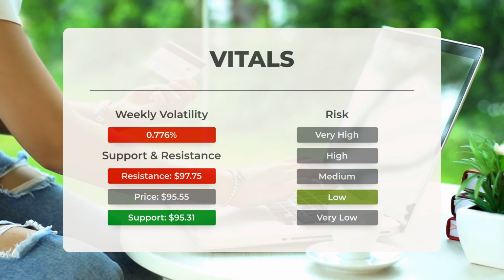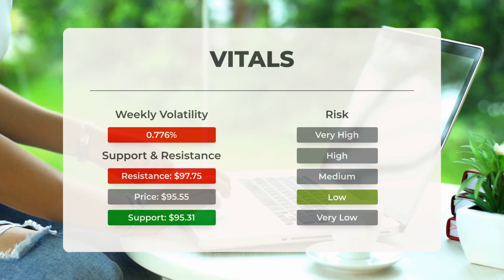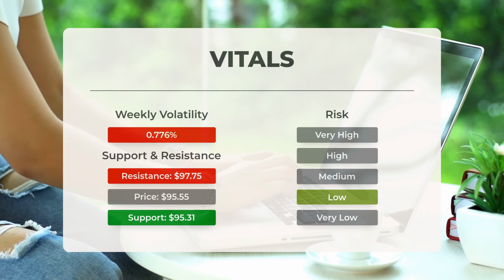Over the last day, the fund fluctuated by $0.56 between its high and low, which is a change of 0.587%. For the past week, the fund has shown an average daily volatility of 0.776%.